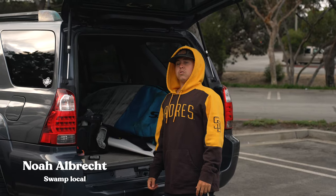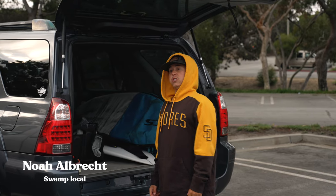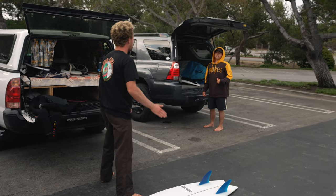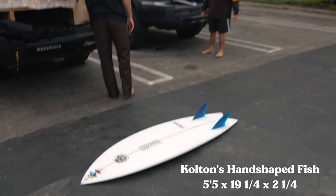I'd rather build it. It's more fun. What would you rather do? Well, for the waves today, I want to fish, so I'd build it. You'd rather build it? Yeah. Mine don't turn out good, but that looks pretty good.